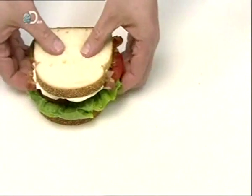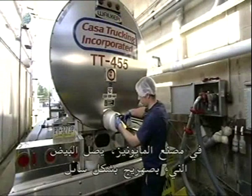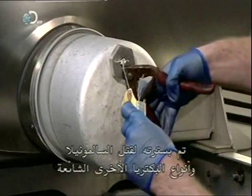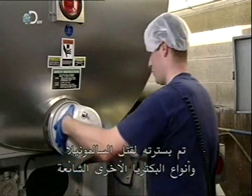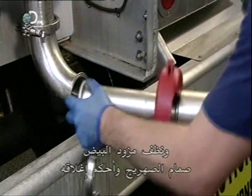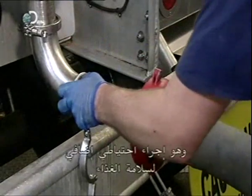At this mayonnaise factory, the raw eggs arrive in liquid form by tanker truck. They've been pasteurized to kill off salmonella and other common bacteria. The egg supplier has also cleaned and sealed the tank valve, an additional food safety precaution.